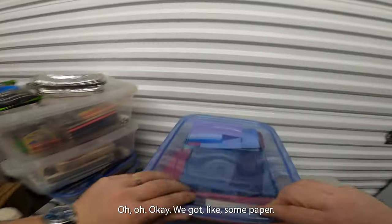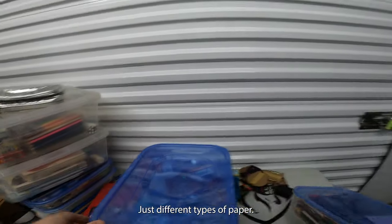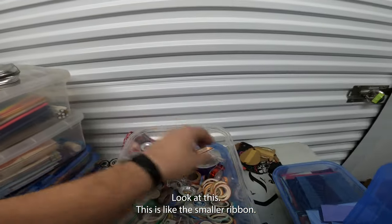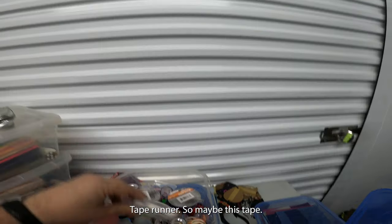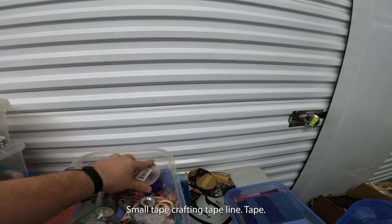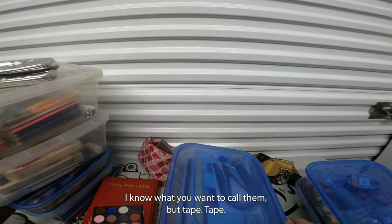Hop. Okay, we got some paper. This is all just different types of paper. We got more ribbon here. Look at this. This is like the smaller ribbon, or maybe, what are these things? Tape runner. So maybe this is tape. We got a tape box, small tape, crafting tape, line tape. I don't know what you want to call them, but tape.